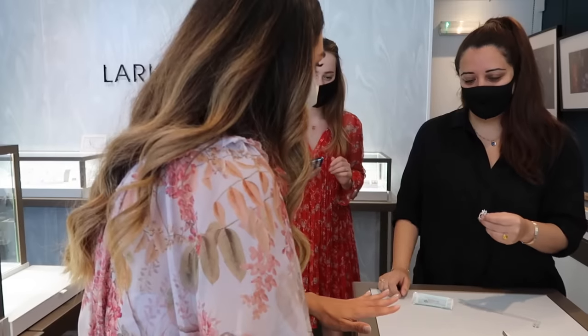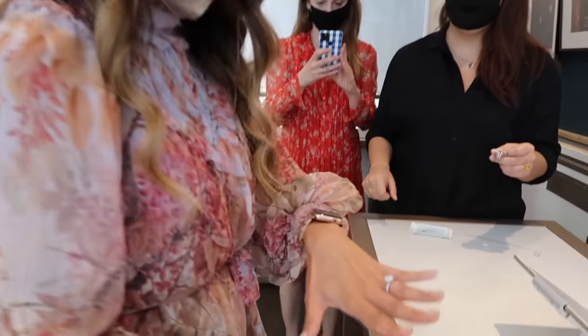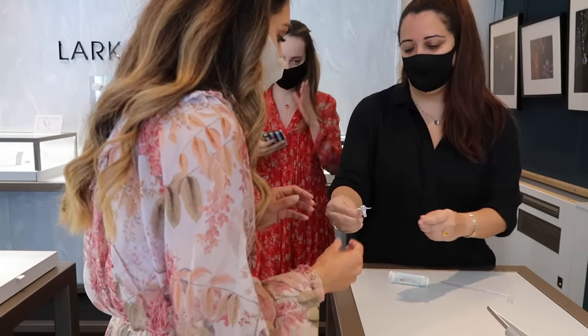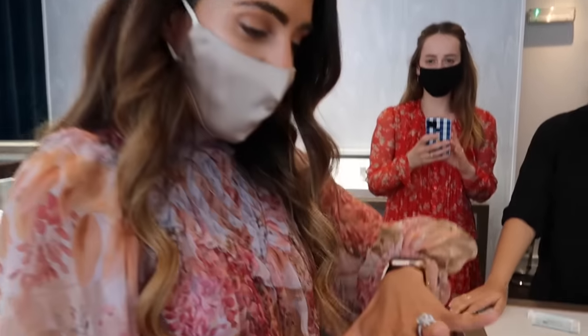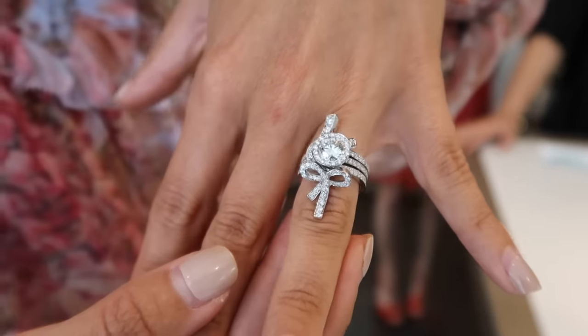So how do you put it on? If you just wanted the engagement ring, it's that. Then, once you get married, you just snap it on like that and then... Oh my goodness. That is so beautiful. I actually cannot cope with that.